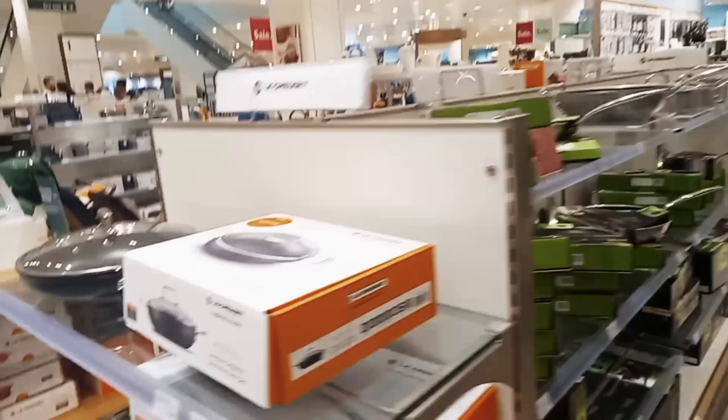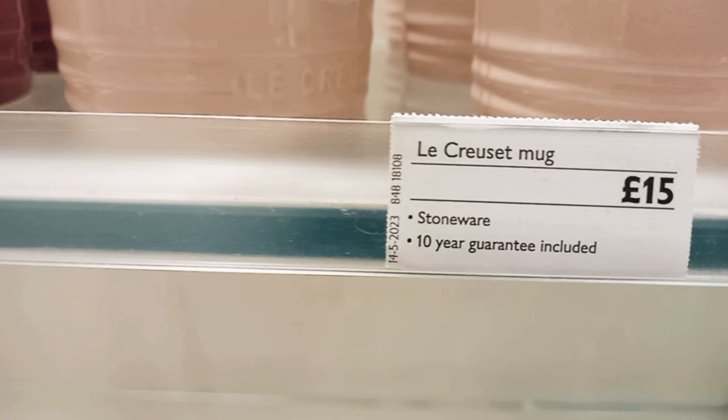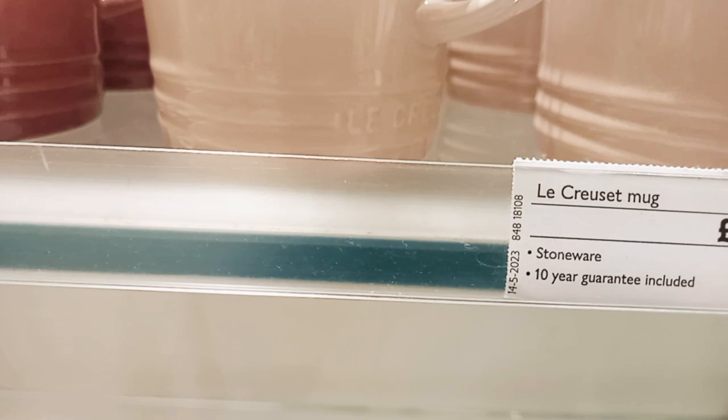Different sets, depending on how you need them. It's your money that is speaking. So this mug now, each, right? One mug, but they are giving you a 10 year guarantee included for one mug for £15. I don't know if you guys can see that. You could set mug. 10 year guarantee, £15 for one mug, okay?